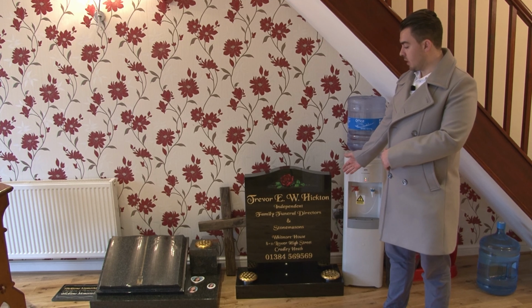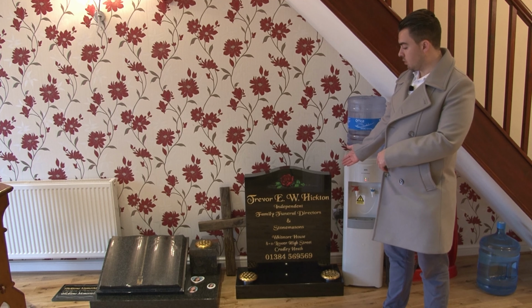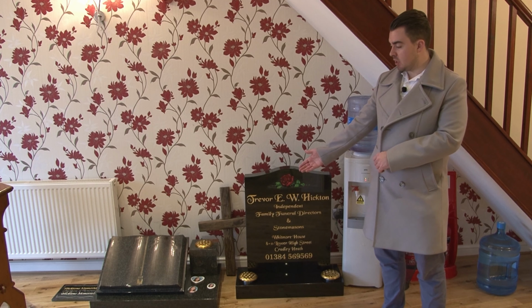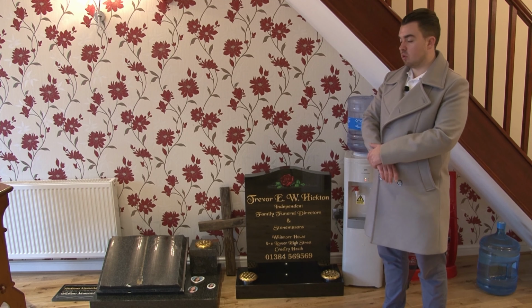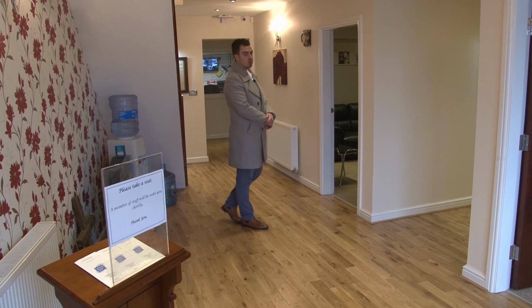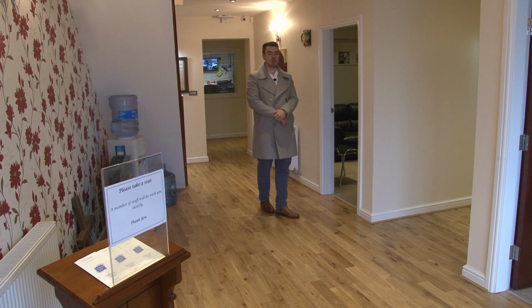Well, this is an example of a headstone that we provide along with all the family details of the business with the font and the text we provide. Next to it is a cremation headstone which will obviously be used on cremation plots. Right, the next room we'll be going into is the main arranging room and families will come down to make funeral arrangements.